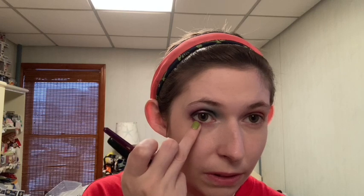And then use that same tiny brush to pick up, why can't I say this? Worms, wart. Put that like on the inner, oop, that's a lot. Okay, yeah, that one's definitely a different formula. I want that on the outer half here. I don't know what I'm doing.